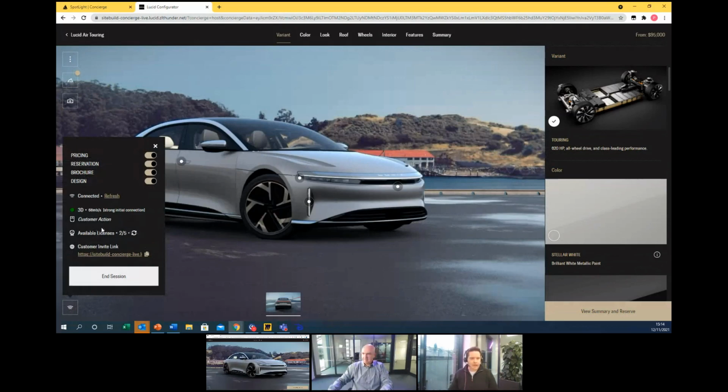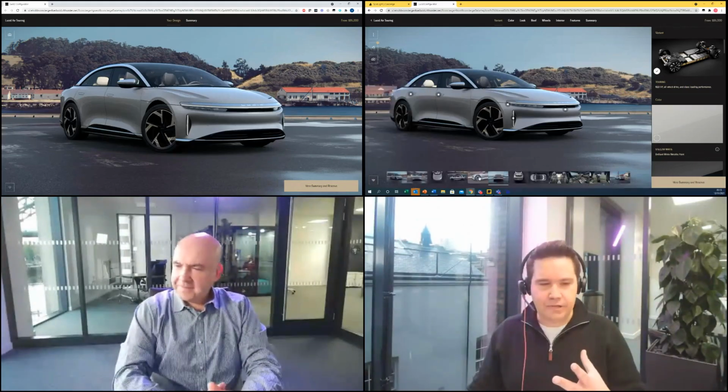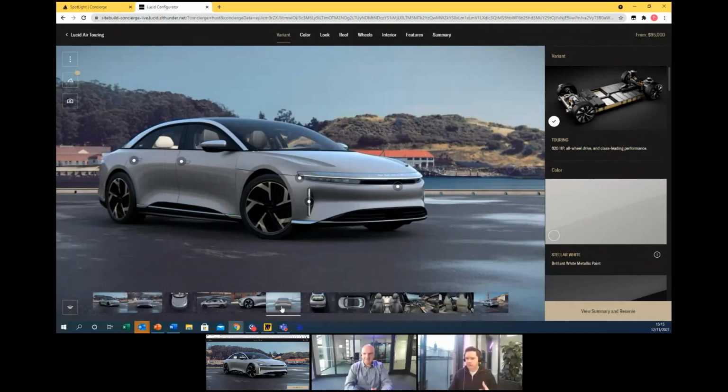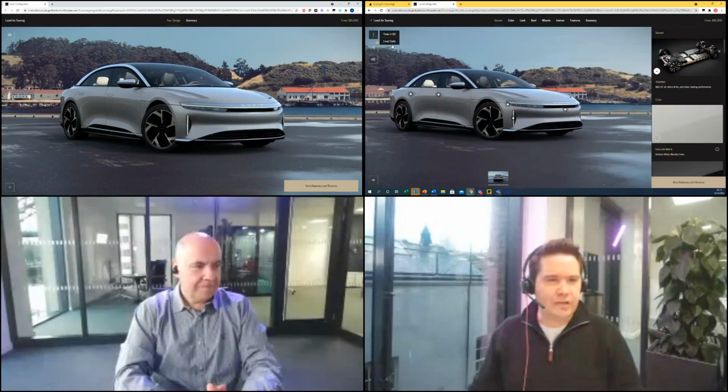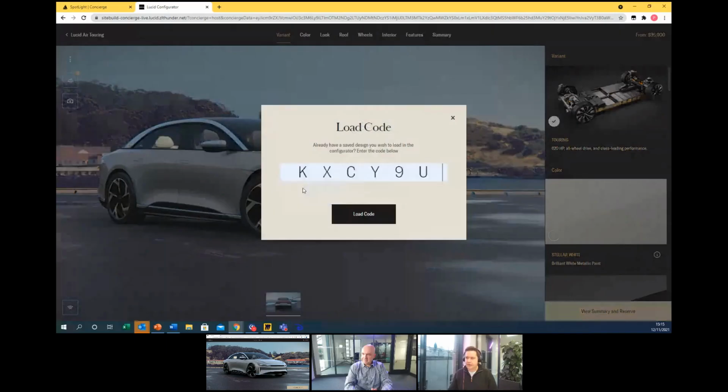I can also add multiple people in here, so I've got five different licenses open. On my side, you can see I've got a series of different cameras here, and these are really designed by the Lucid product experts. As we talk through this, I think you'll begin to understand why we've got these. And just before I start, I'm going to paste in a code here, and I'm going to load this code.